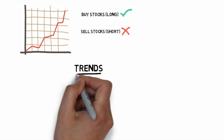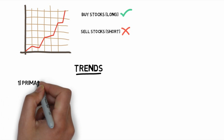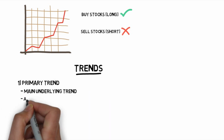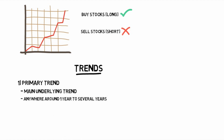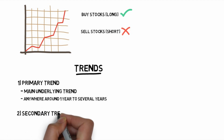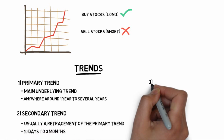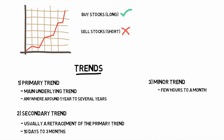Trends can be further broken down into 3 types: primary, secondary, and minor. Primary trend, as its name suggests, is the main underlying trend of the market. It can last anywhere from less than a year to several years. Secondary trend lasts between 10 days to 3 months and is usually a retracement of the primary trend. The last is a minor trend, which can take place anywhere from a few hours to a month.